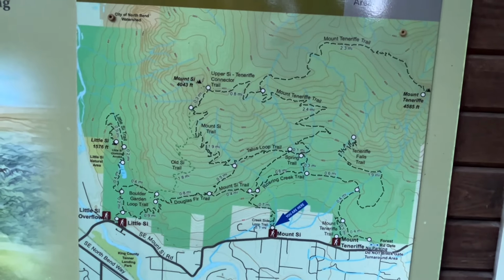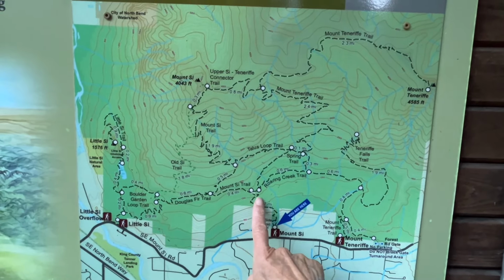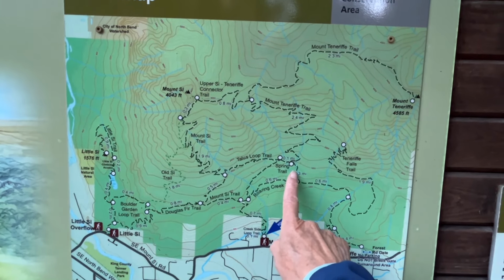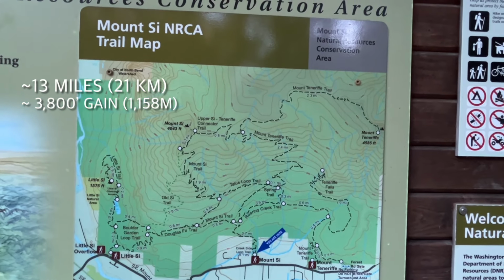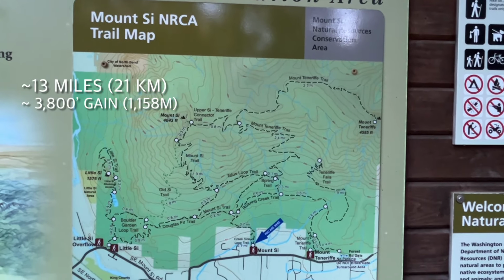I was hoping to start at the Mount Teneriffe trailhead, and I was gonna go this way. But we can just as easily start here at the Mount Si trailhead. We're gonna go here, probably take the Roaring Creek Trail, and then head up this way. So that looks good. It's going to be a 13-mile hike with 3,800 feet of elevation gain, approximately.